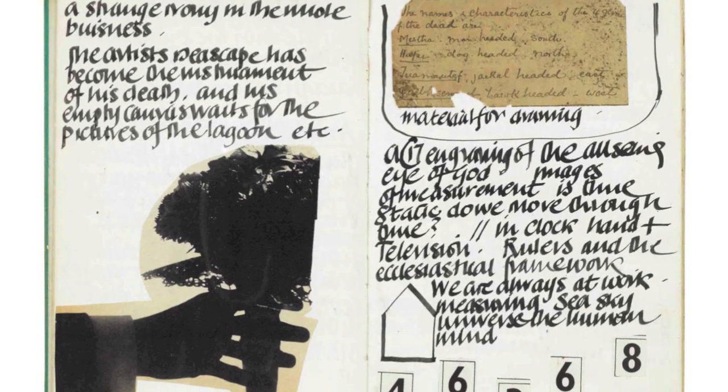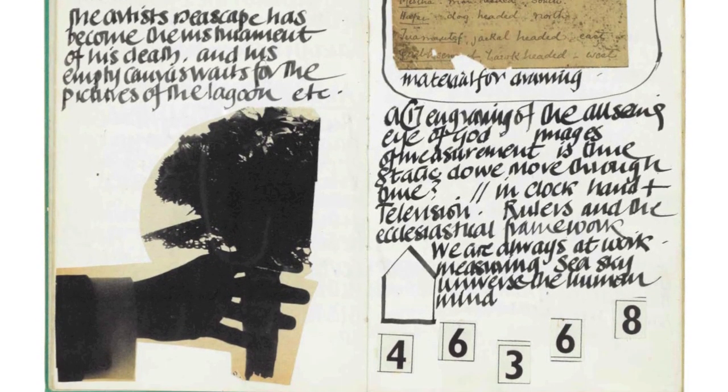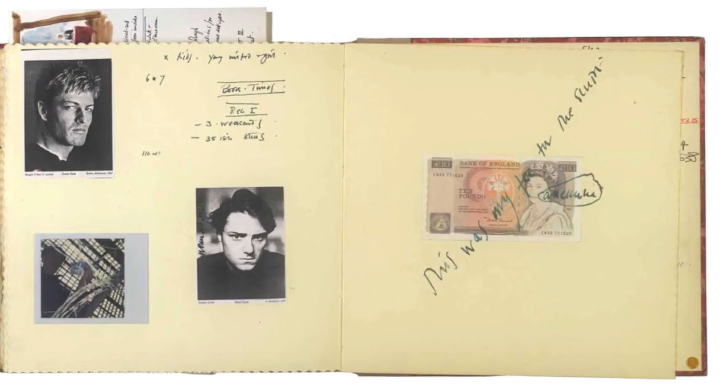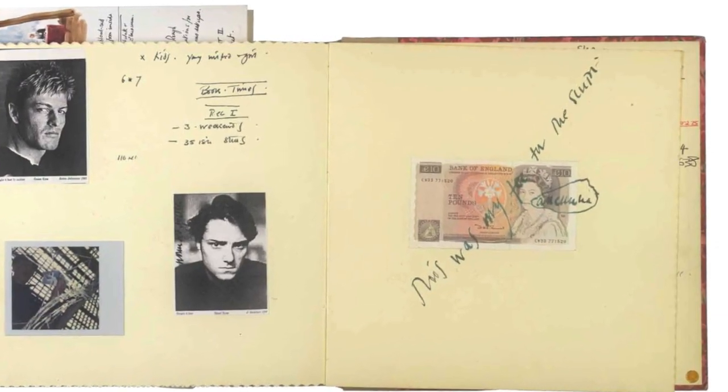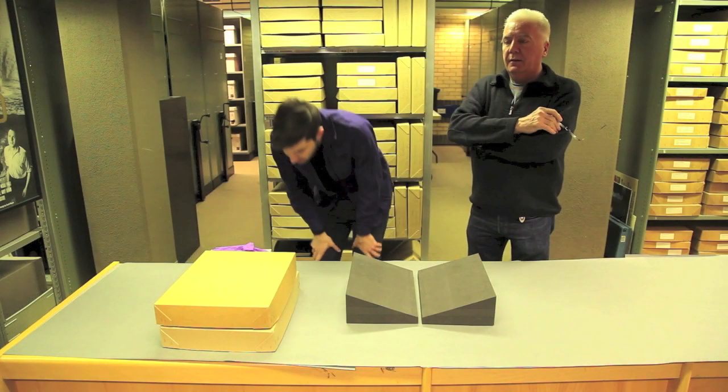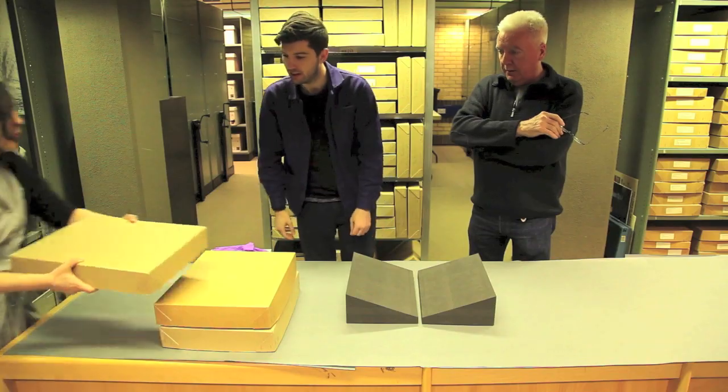It's quite typical in the last pages of the books, he would stick things that were of sentimental value. There's one where he's stuck a £10 note. Oh yeah, that's all he got paid for that. For making a film. Yeah. So let's have a look at one of the notebooks for Blue.